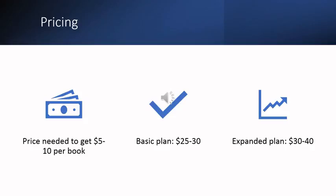As I am a first-time writer, I think feedback is important for everything, including pricing. So I'll ask you this. How much do you think this book is worth? $25, $30, $35, or $40? Please let me know in the comments section below.